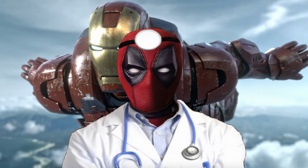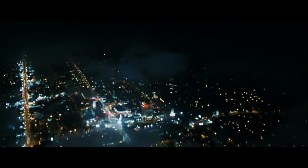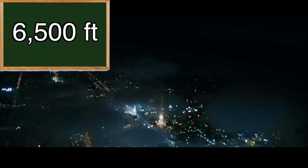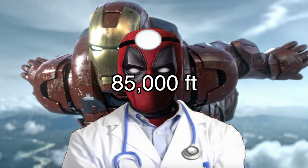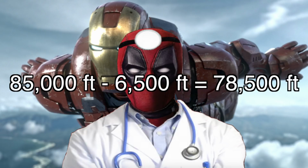Well, to calculate Iron Man's flight speed, we can use the formula for velocity, V equals D over T, where V equals velocity, D equals the distance traveled, and T equals the time it took to travel that distance. For D, because Tony started flying up after he reached cloud level instead of starting on the ground, we need to subtract the height he started from from the maximum distance he traveled to get how far he was able to travel. Now, these clouds look like alto clouds, which form anywhere between 6,500 feet and 20,000 feet, so assuming Tony made it up to 85,000 feet, and subtracting the bare minimum height he could start from, 6,500 feet, means that Tony flew a total distance of 78,500 feet.